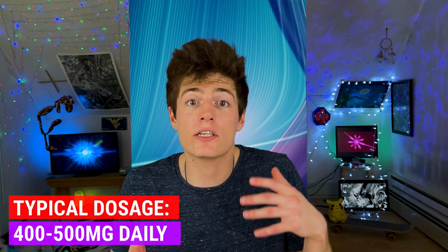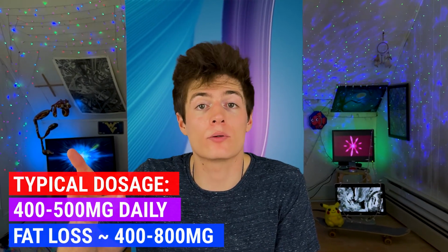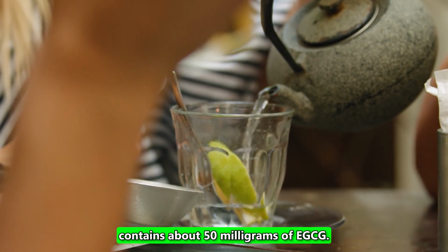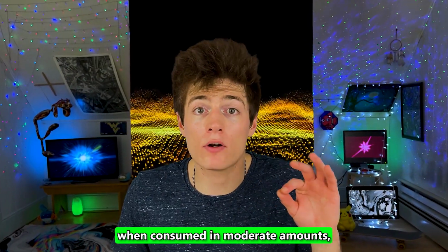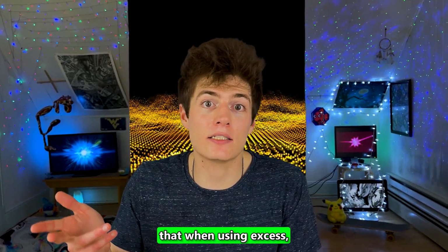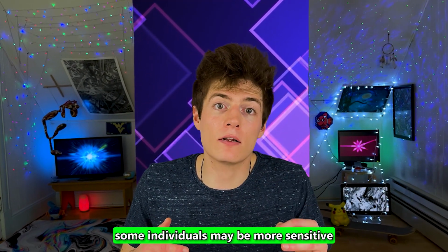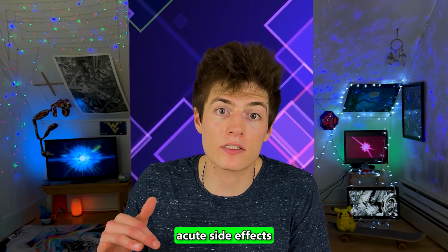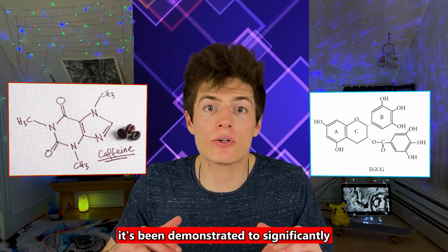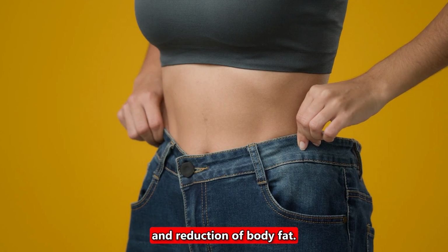Typically, the recommended dosage is 400 to 500 milligrams per day. Weight loss benefits are often noticed when taking 400 to 800 milligrams per day. For reference, the average cup of green tea contains about 50 milligrams of EGCG. While it's generally considered safe when consumed in moderate amounts, high doses of EGCG may have negative effects. It's possible that when used in excess, it can lead to liver damage or an increased risk of bleeding. Additionally, some individuals may be more sensitive to it than others and may experience acute side effects such as nausea, headaches, or dizziness. If EGCG is combined with caffeine, it's been demonstrated to significantly influence body composition and is linked to substantial weight loss and reduction of body fat.